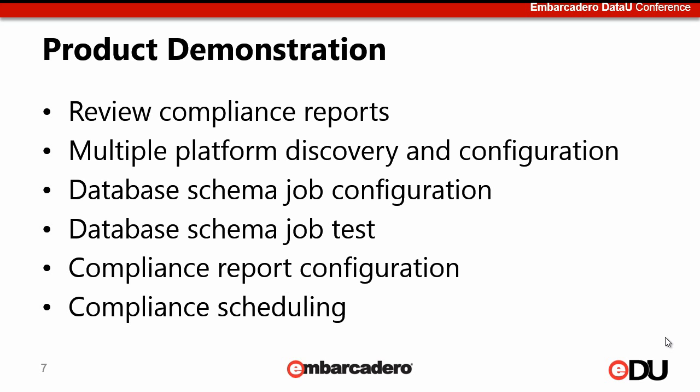So Mohammed will now do a product demonstration just to show some of the key features of the product, and will highlight some of the features that I've mentioned in the introduction here. So Mohammed's going to show us an example of a compliance report. He's then going to show, and this is exactly how the bank's team work, that we can have multiple platforms supported within the same IDE, and how it's possible to set configurations and folders, so you can have the different databases displayed in folders or according to type.